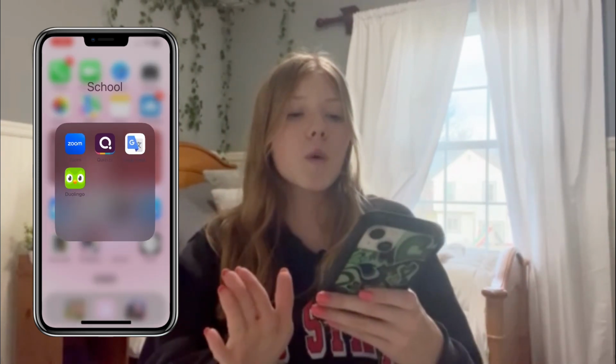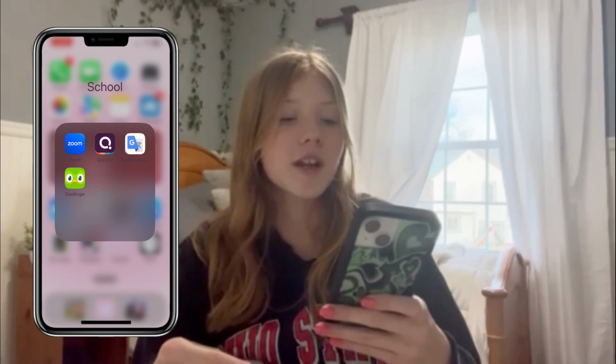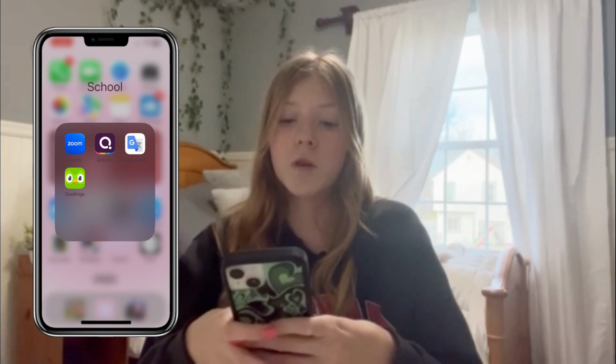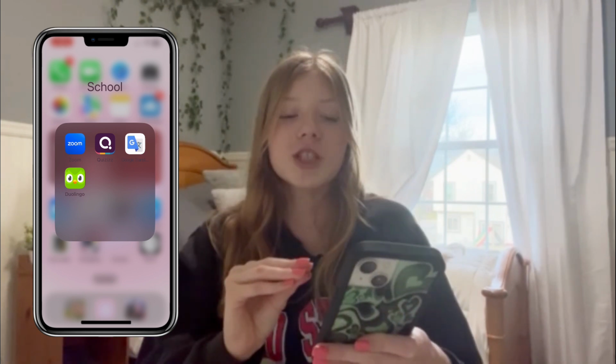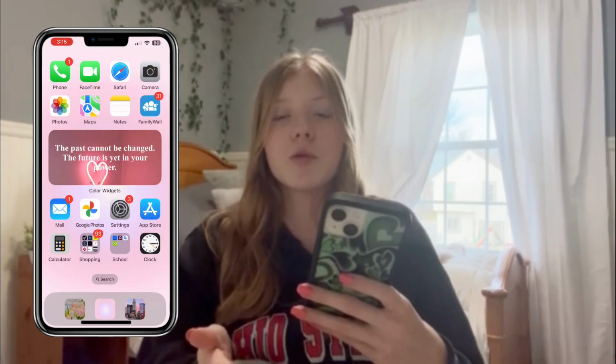Has Zoom, Quizlet, which pretty much just gives you mini quizzes to prepare you for a bigger test that you're getting ready to take. You can put all the information, like make a little flashcard to yourself. It's really helpful, actually. Now, Google Translate and Duolingo, I don't really know how to pronounce that, but I use it for Spanish, but you can use it for any language you want. It's just kind of like a tutor to help you with the language.